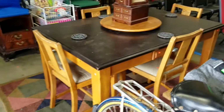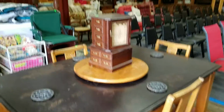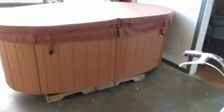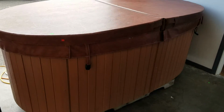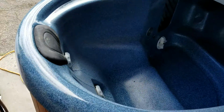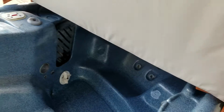We got a nice rustic looking dining set there, and a nice musical jewelry box. We got a ton of ladies' clothes to choose from. We'll be doing choice on those. And this just in, this is a two-person hot tub. It works. It was full of water and working earlier today when we picked it up. And Joe's putting a video on the website of it actually running. But it's a two-person in excellent condition.